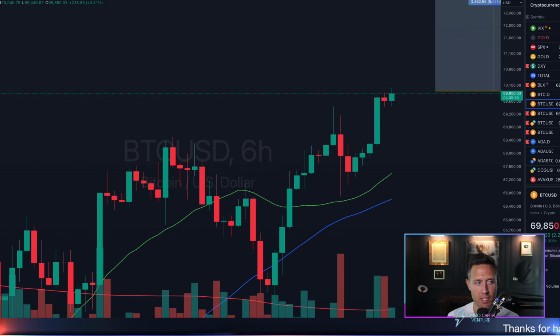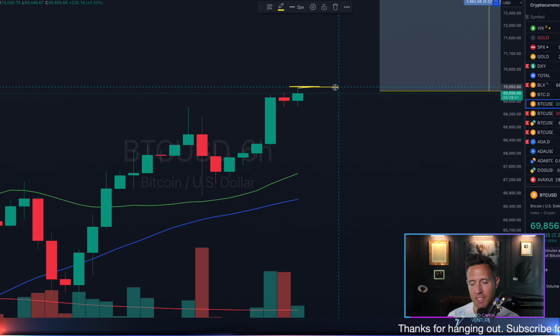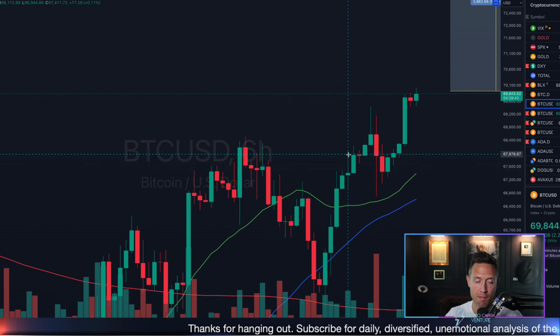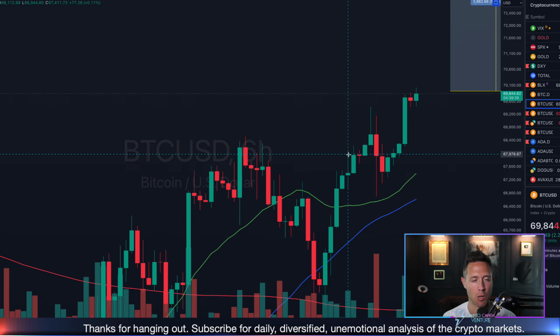If you look closely, you can see it on the 6-hour chart. Bitcoin breaking, very briefly, $70,000, entering a massive zone of resistance. And this could be a very bullish confirmation type of area. But in my view, as far as I'm concerned when looking at these charts, I'm just waiting, I'm watching. And this is what I want to talk about in this video.